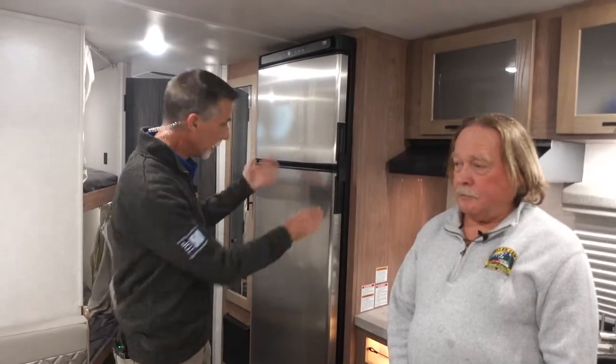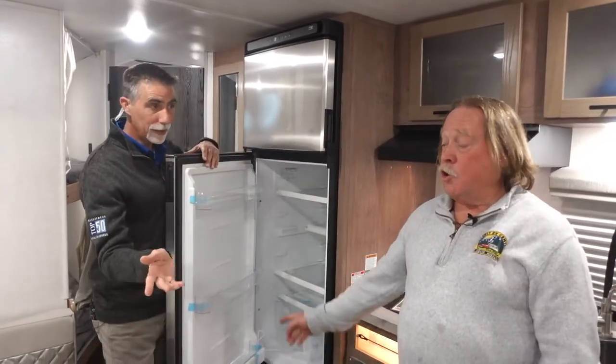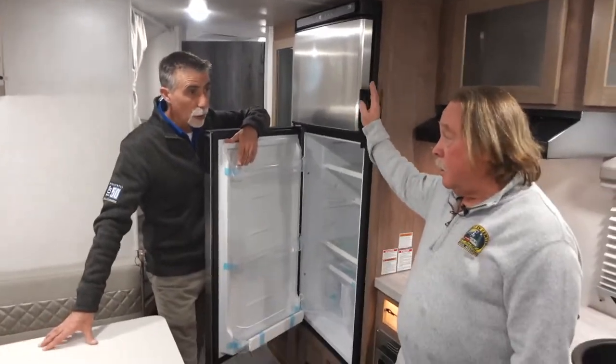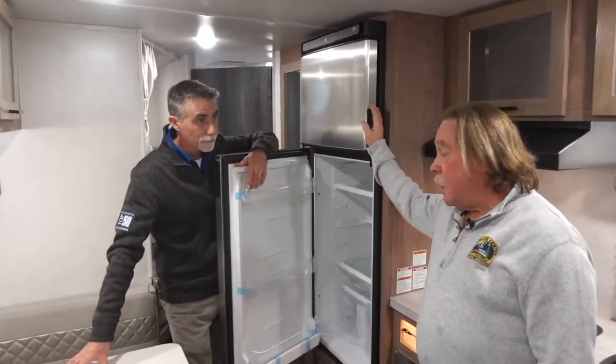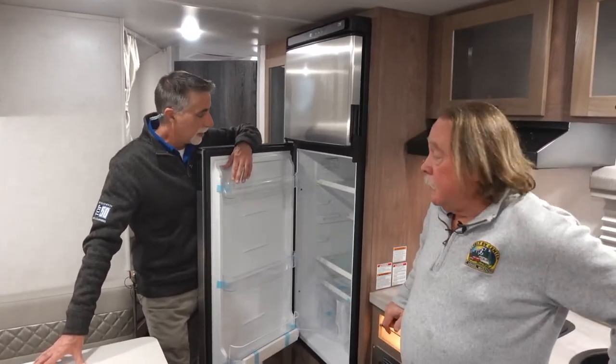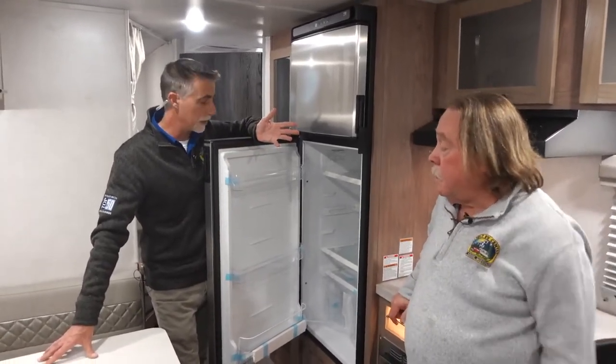So what we've got now, enter the new compressor-driven DC battery-operated refrigerator. So it'll run on battery. New in the RV world. They've been using these in boats forever. Have they? Yeah. That makes sense, because it's never level. For a long time.